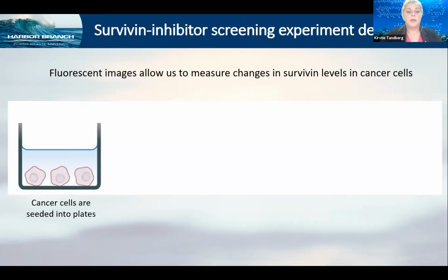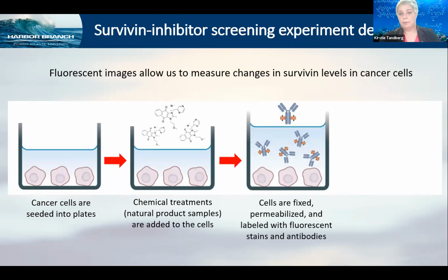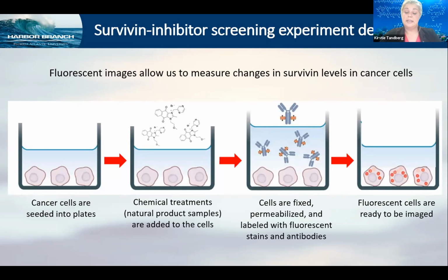The first step is that cancer cells are seeded into these plates and allowed to adhere. They're then treated with the chemical treatments or natural products, and those incubate for 24 hours. The cells are then fixed and labeled with fluorescent antibodies and stains. And what you're left with is fluorescent cells that are ready to be imaged and will allow us to see those increases or decreases in survivin.